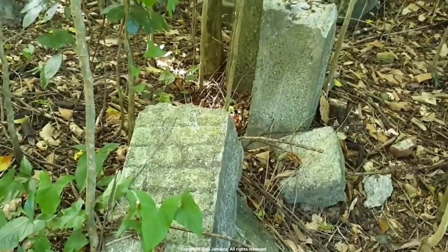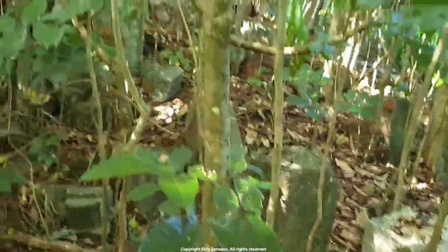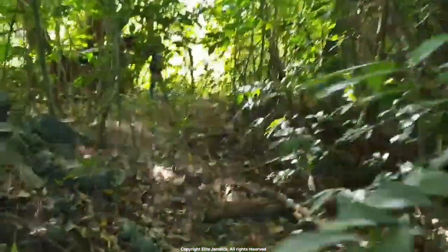This is the construction of the great house. Yeah, guys, this is the structure right here. This looks as if it was front columns. All right, going up there. There's another wall up there. This is also another part of the house, peeps.